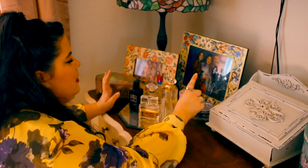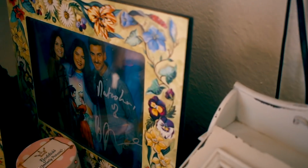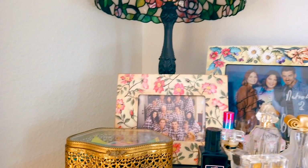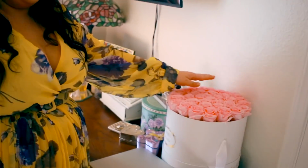And here's a picture of me with Captain Swan. That's Colin O'Donoghue and Jennifer Morrison. And here's perfume. Well, this is my mom's, so I took that from her. I can't use it though, it smells of her. Of course, living flowers that I've had since Valentine's Day.